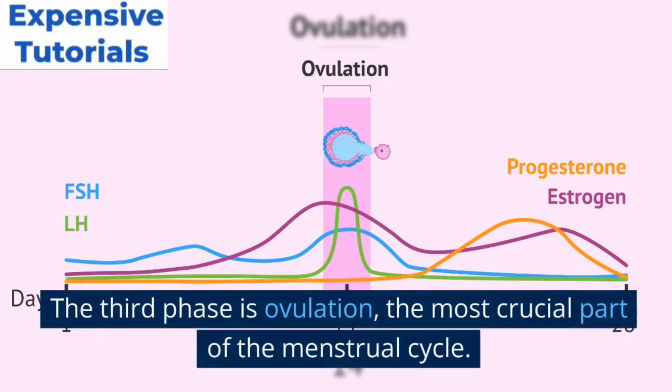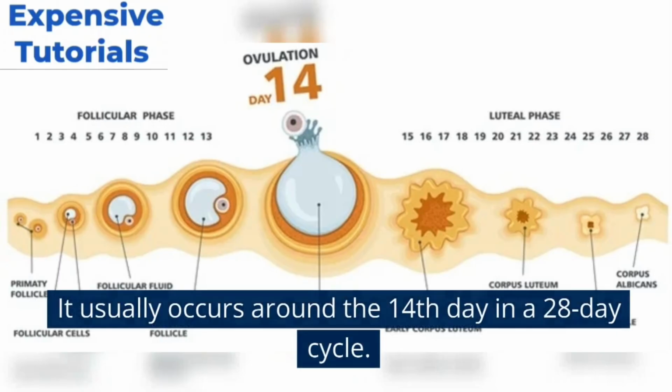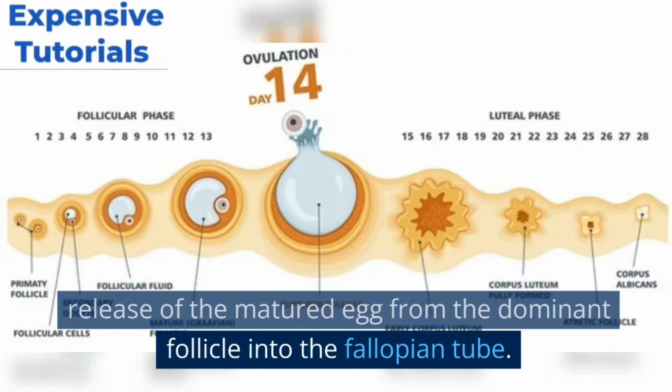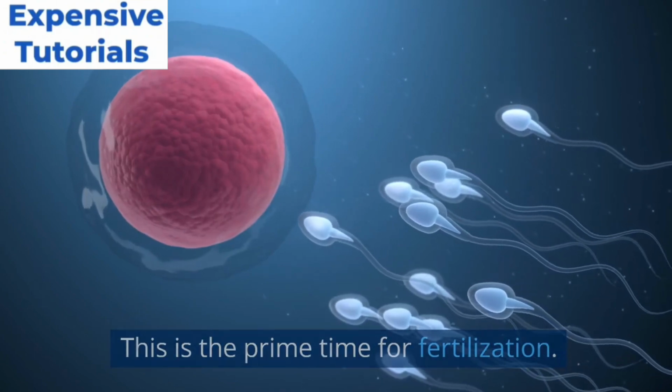The third phase is ovulation, the most crucial part of the menstrual cycle. It usually occurs around the 14th day in a 28-day cycle. The surge in luteinizing hormone, LH, triggers the release of the matured egg from the dominant follicle into the fallopian tube. This is the prime time for fertilization.